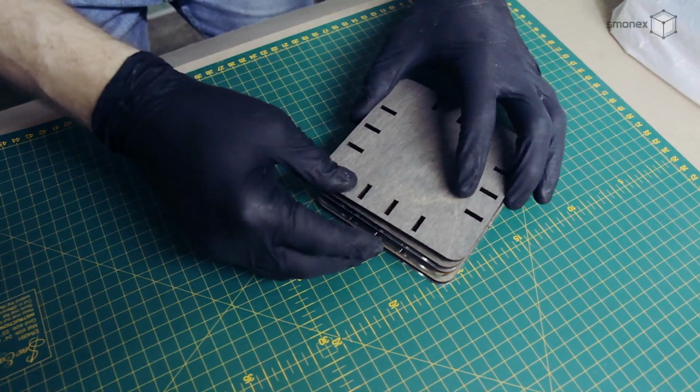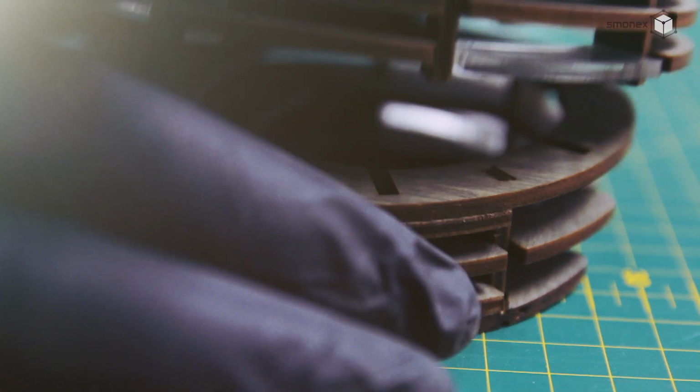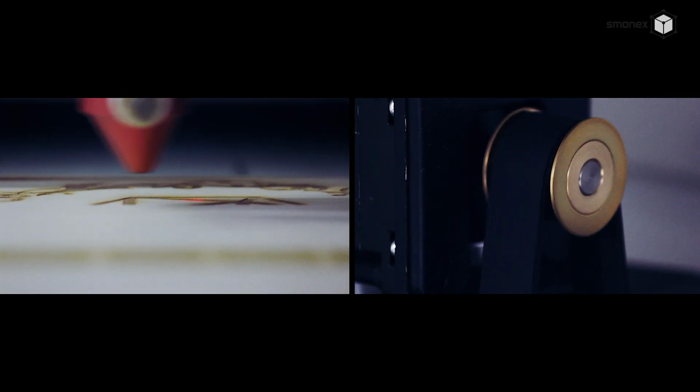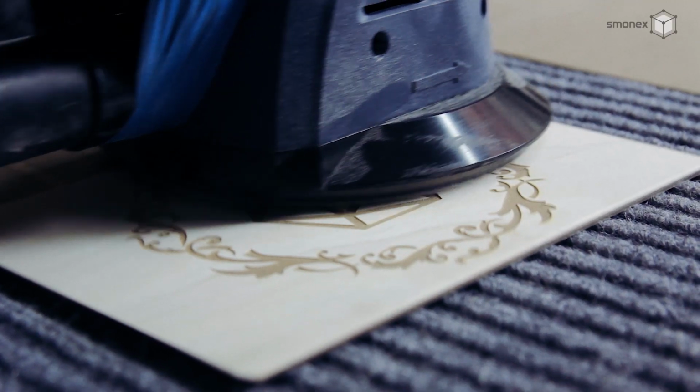All of our products are hand-assembled, made out of high-quality birch plywood and acrylics. This makes them both solid and light. Once you get it, you will be pleasantly surprised with this craftsmanship. We've put a part of our soul into the production of these items.